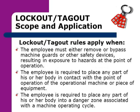Lockout-tagout rules apply to servicing and maintenance activities when the employee must either remove or bypass machine guards or safety devices, resulting in exposure to hazards at the point of operation. Also, when the employee is required to place any part of his or her body in contact with the point of operation of the operational machine or piece of equipment. Lastly, when the employee is required to place any of his or her body parts in the danger zone associated with the machine operating cycle.